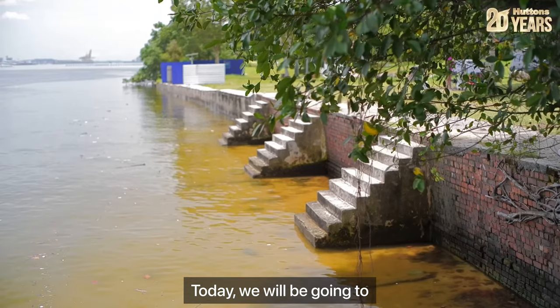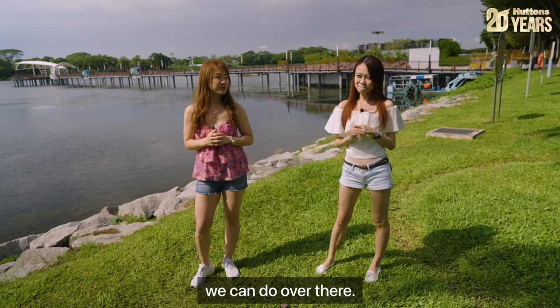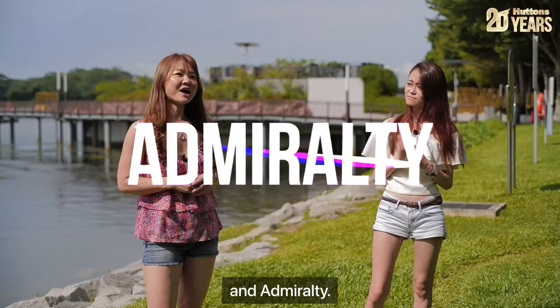Today we will be going to three very unique places in District 27 and discover the interesting things we can do over there. So where is District 27? District 27 consists of Yishun, Sembawang and Khatib. Come on, let's go!